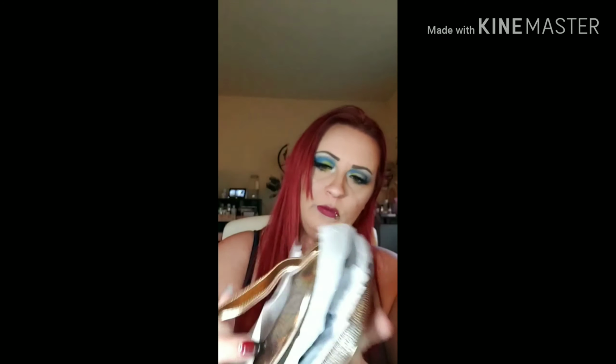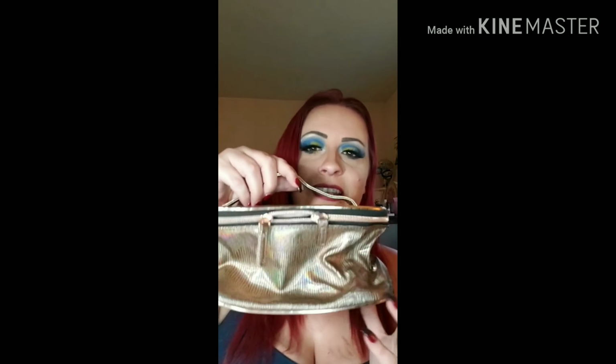So this is a train case. It retails for $20. Let's see if it pops up. Yes. Get all this off of here. I'm usually really gentle with wrapping, you guys know that, but I want to see what this looks like.